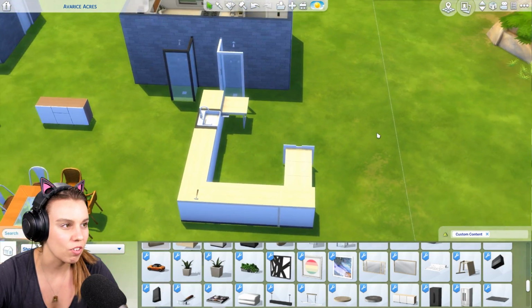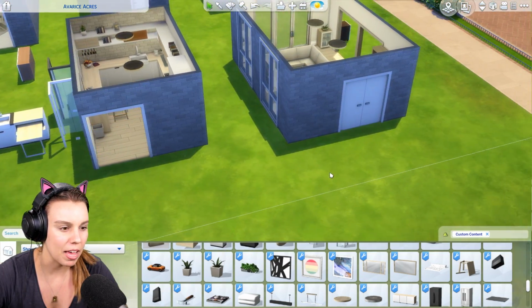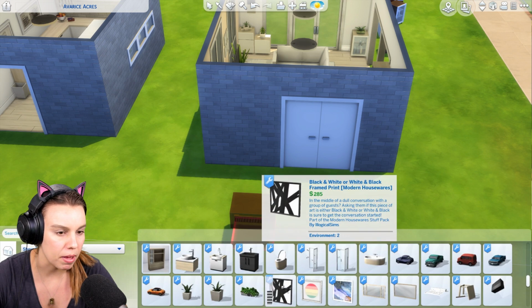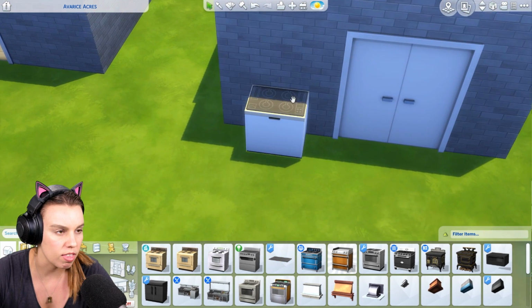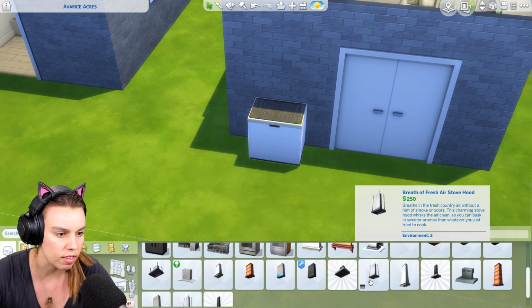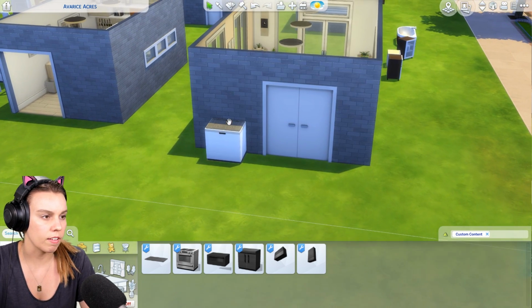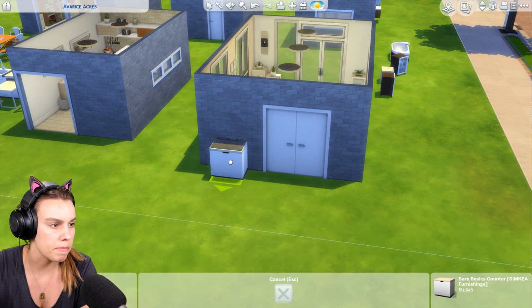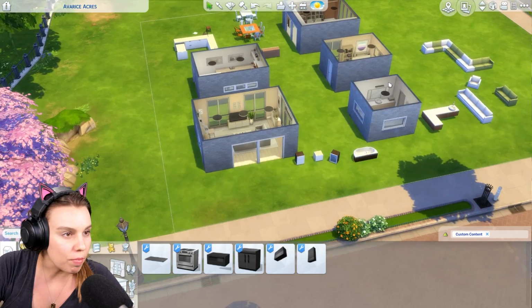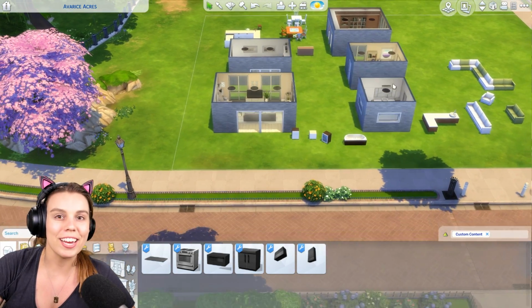Another thing that IllogicalSims has made that isn't part of this pack, but that I did go over once before, is a kitchen pack with stoves that could sit on top of counters. So again, making things more like what exists in the real world. That goes really nicely with this pack as well. I'm really impressed by this. I think IllogicalSims, you've done a great job.